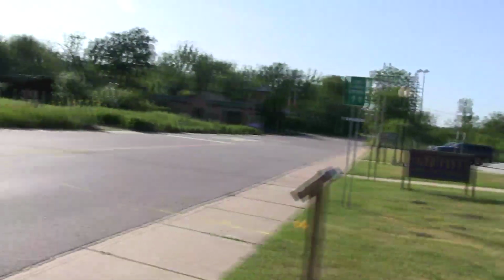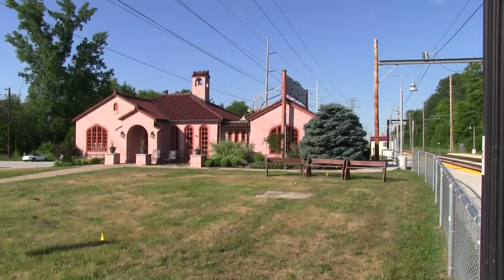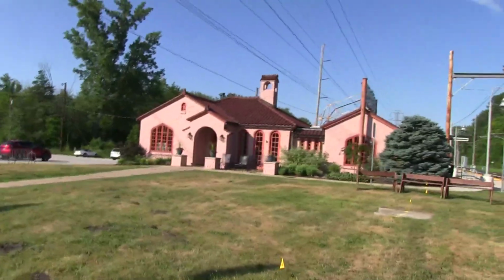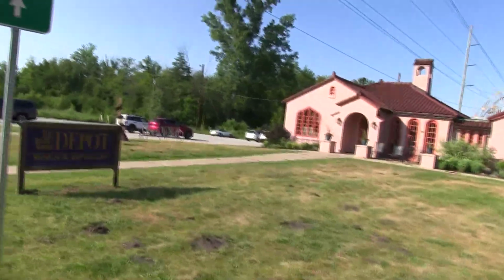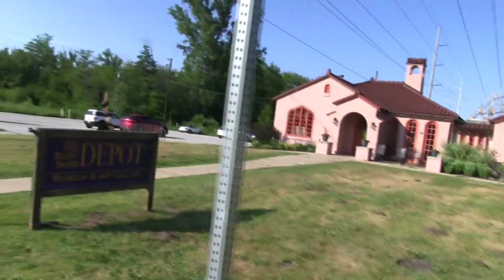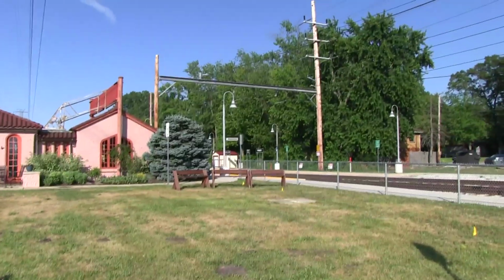Now this building is actually a building that was built in 1929, and it is almost exactly like those train stations that you would see in a Laurel and Hardy movie. And of course the reason for that is because this is a Pueblo style building, and also they have train station scenes in some of their movies from when they were traveling in movies for whatever reason.